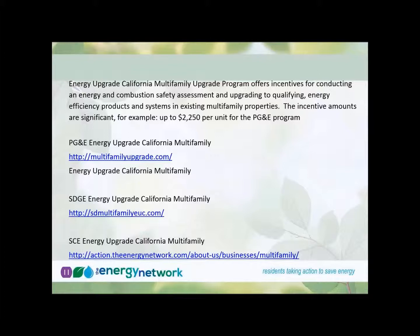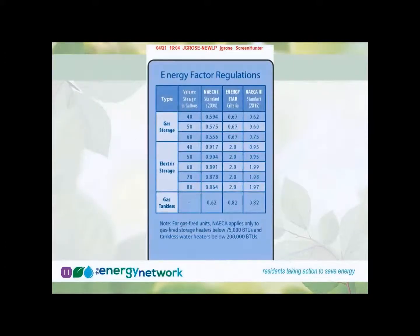And so I have these in here. I'm not going to go into detail, but if you click on these links, you'll see that it's very interesting but very complicated. That's why you need assistance working through the program. There's also the water heaters, as far as the efficiencies, are changing. We have to have more efficient water heaters given the new federal mandates.